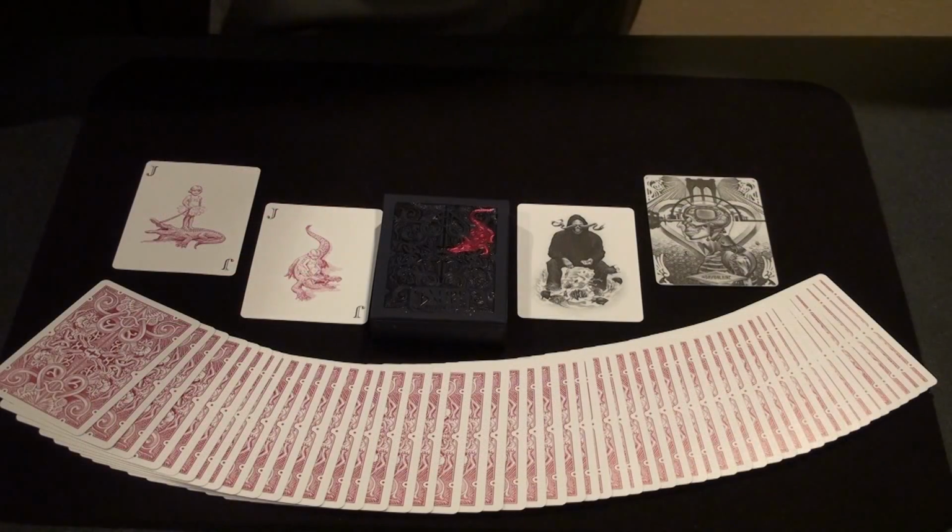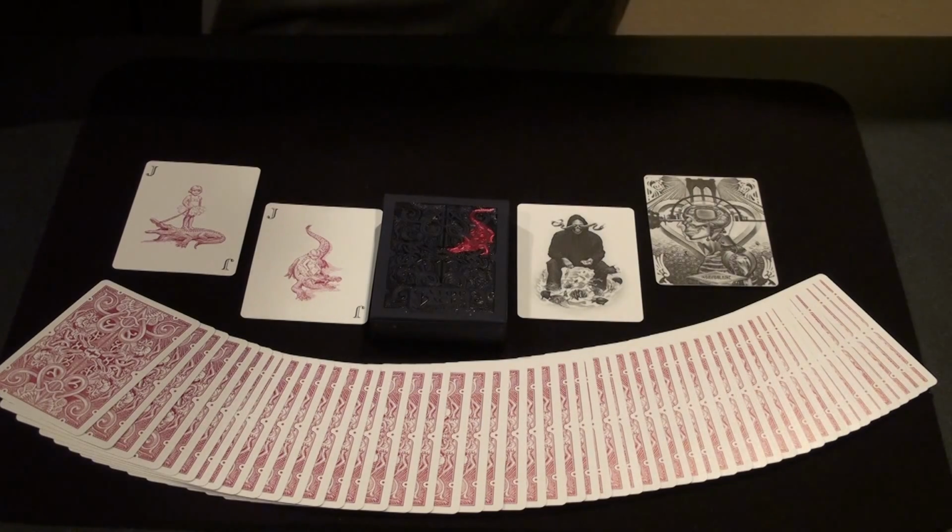So in summary, I really like this deck. No big surprise there. The card stock feels good, it's got a nice back design, and it comes in Tamariz's stack, just like the other two Gatorbacks. It's probably my favorite of the three because of the red metallic ink. And that's all for this time.